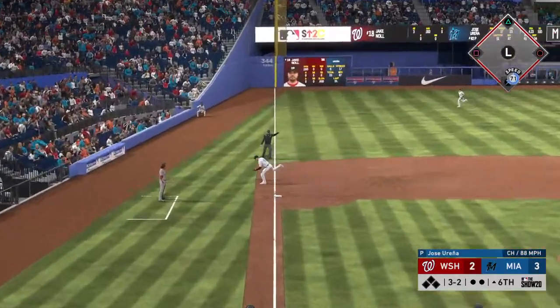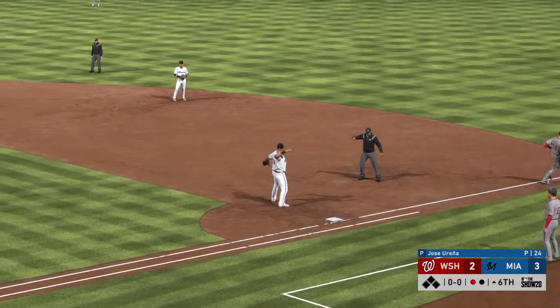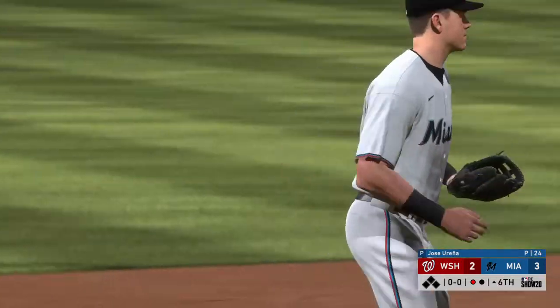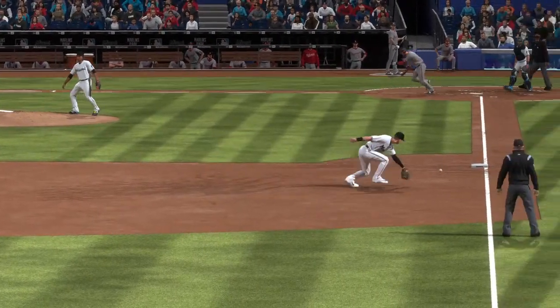Down the third baseline. And the off-balance throw gets him. Nice play for the out. The pitcher, number 50, Austin Vaughn.